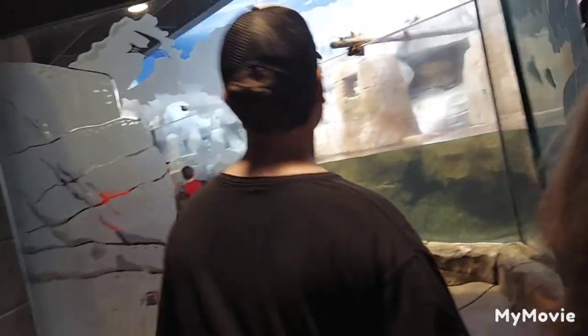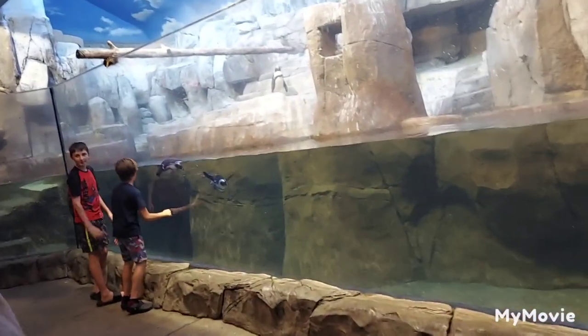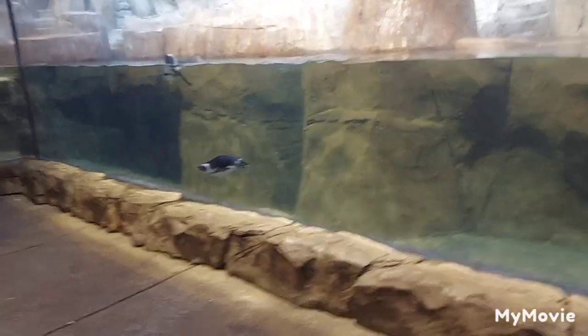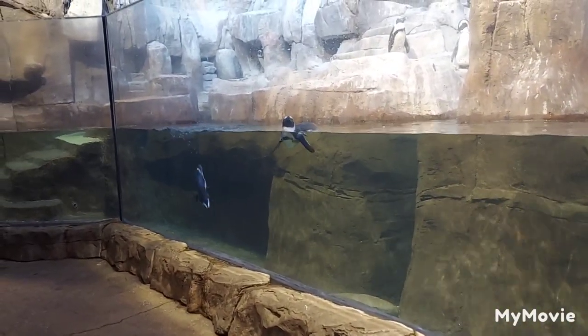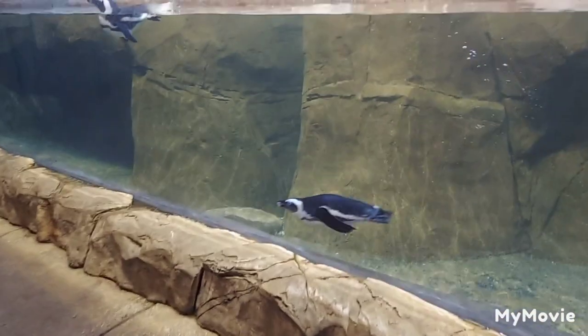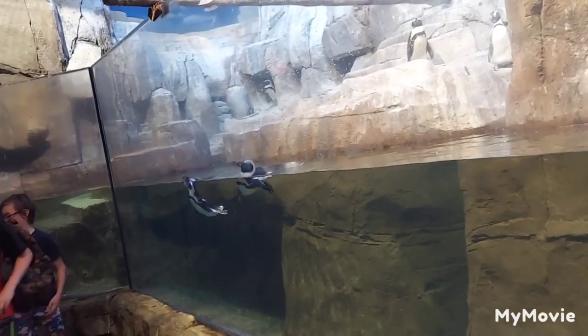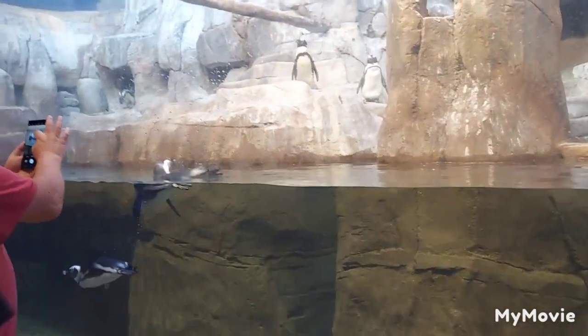We're going into the penguin section. Here goes nothing. You can hear him making noise. What's up, penguins? Hello, penguins. How you doing today? That's another penguin. I want to get a picture of your face. They do make noise, though. Oh, more penguins. Hey, man, what's up? Hey, dude. He's looking right at you. Hey, talk for us, penguins.